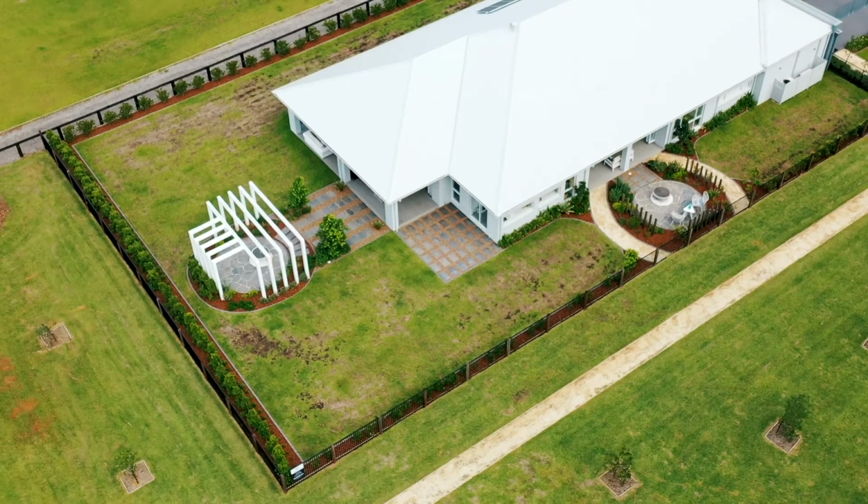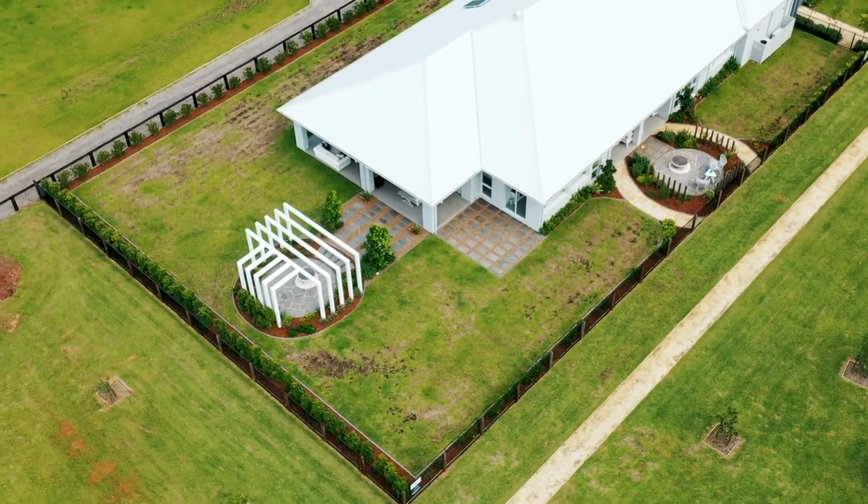Immediately, I'm not feeling a connection with the facade and a country home. I'm almost more drawn to the rear of the building than I am the front.